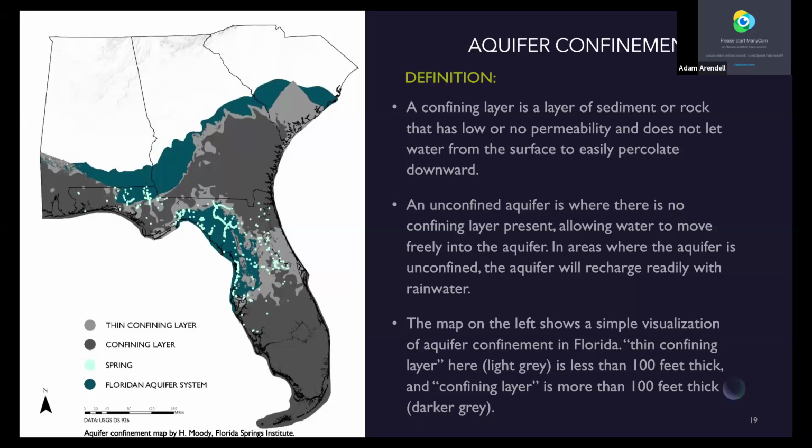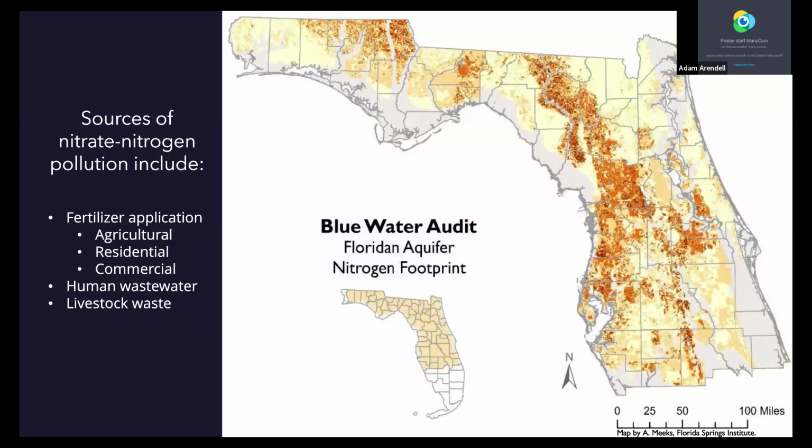So the light gray is the area in Florida that is thinly confined, and then the darker gray is where there's a pretty sturdy confining layer. So you can see up here in Jacksonville, we're sitting on top of a nice thick confining layer. And you'll see how that plays out with the footprints for the Blue Water Audit Project. So this is the Blue Water Audit Floridan Aquifer Nitrogen Footprint for the Florida Springs region. The darker colors are where nitrates are having more of an impact. And the lighter colors are where they're having less of an impact or no impact. And you can see Jacksonville, there's not much of an impact there because of that confining layer. We're also in a discharge area with the St. Johns River. So that's part of it too.